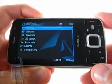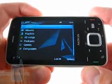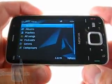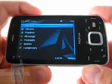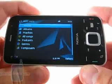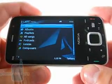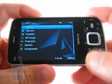The N series is a line of converged devices, meaning not only are they smartphones, but they're also meant to be media players, web browsers, and cameras. All in all, the N series represents the best converged devices out there, although the iPhone and recent competition from Samsung and HTC has given Nokia a run for its money.